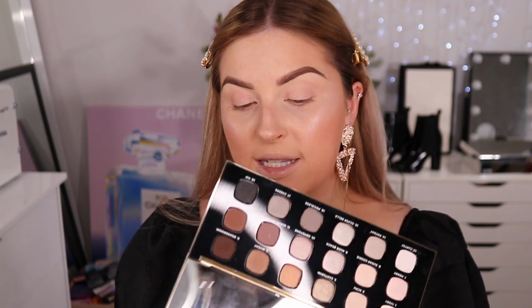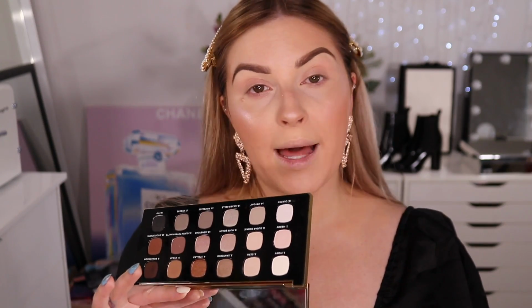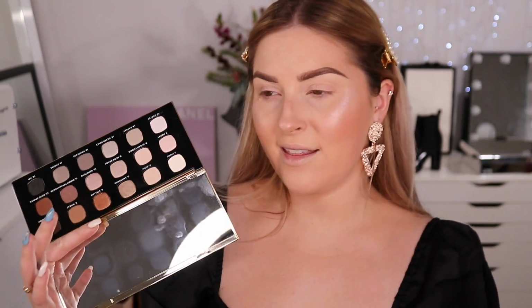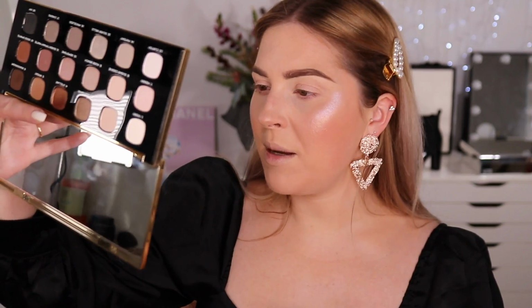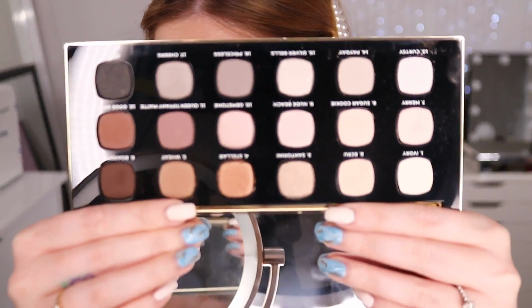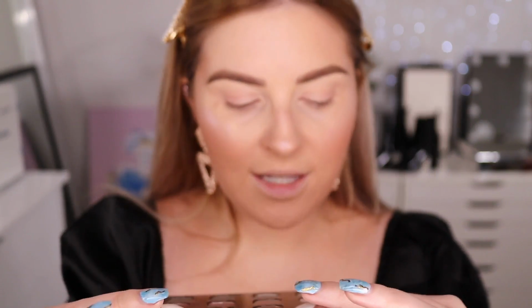Next up is another disappointment palette that I would never ever recommend or repurchase. It is Bare Minerals, and I've actually had a few Bare Minerals eyeshadow palettes in the past that I've been so obsessed with. They seem to do really nice wearable palettes with really beautiful shades and shimmers, but this palette here I just didn't really understand. I think this was a limited edition Christmas one or something. I don't think you can get any more, but it's the Bare Minerals Hidden Treasure palette, and look at the friggin' shades. They're just a million of the same shade.